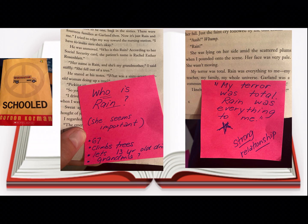This is an example of some Post-it notes that I wrote in a book I'm reading called Schooled. I wrote, "Who is Rain?" It was a character whose name kept coming up over and over again, but they had not identified who she was. Eventually, I collected some details. She's 67 years old, she climbs trees, she lets her 13-year-old grandson drive. Turns out, she's his grandma.